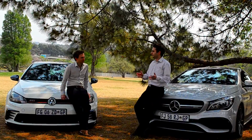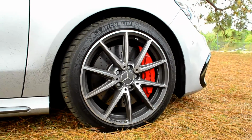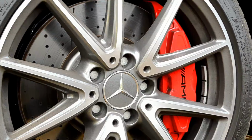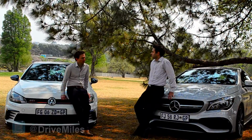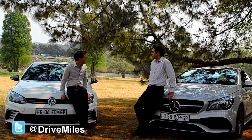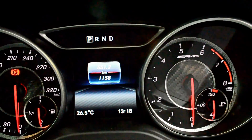Where I do characterize most AMG Mercs as being incredibly fun cars to drive because they're rear-wheel drive, you can get the tail out and have a great time. This car, not so much, because it's four-wheel drive. So overall, I wasn't hugely sold. To me, AMG Mercs aren't quite as precision tools as some of the other German brands.